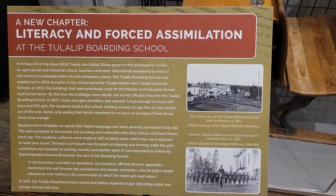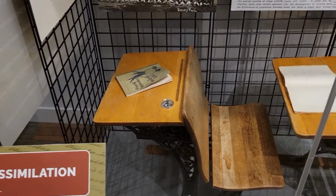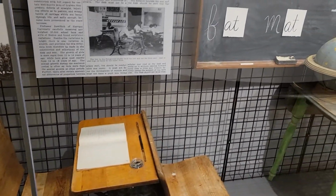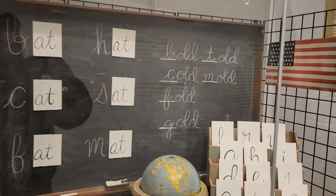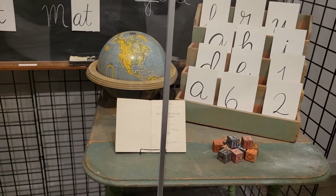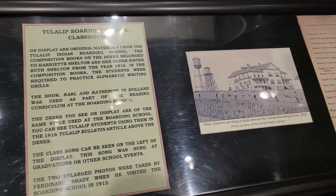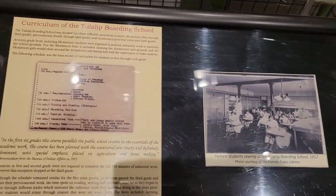It talks about when forced assimilation occurred, and the children were forced to go to schools, learn to assimilate into the white community. And these are examples of what you might find in a traditional classroom back then. This is something talking about the Tulalip school classrooms.